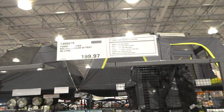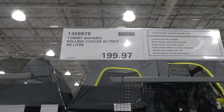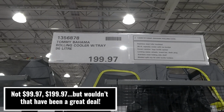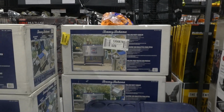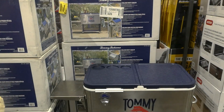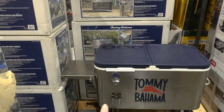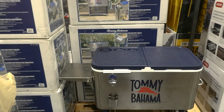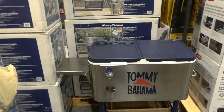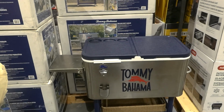So this is the Tommy Bahama one. So it's the Tommy Bahama rolling cooler with tray, and it holds 96 liters, and it's $99.97, so it is on clearance. So it has a stainless steel insulated, 96.4 liter capacity cooler with ice bucket. There's a crown catcher for like your bottle caps, logo bottle opener, locking caster wheels, towel bar, drain plug, stainless steel folding side shelf, molded split top lid with bottle holders.